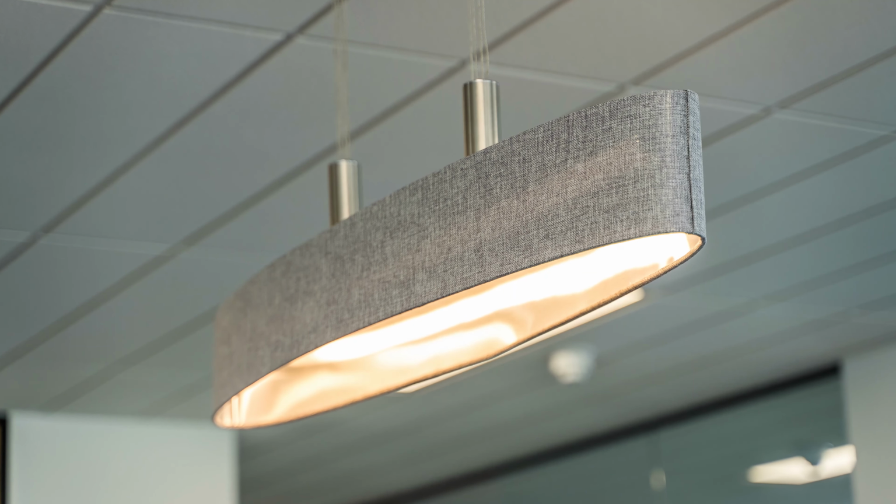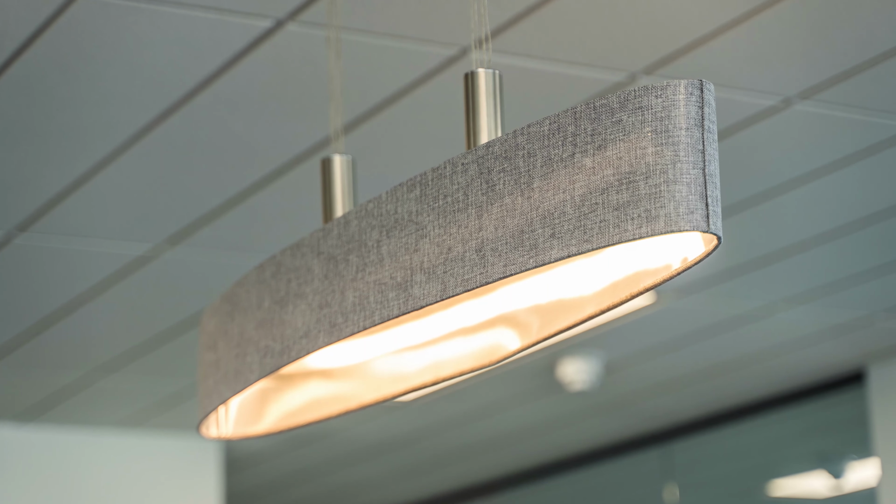Some of the key features to point out in this space are these acoustic lights that hang over each desk, as well as pops of color that you can see in the background in the office spaces as well.